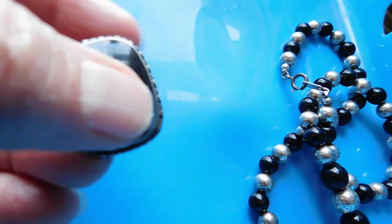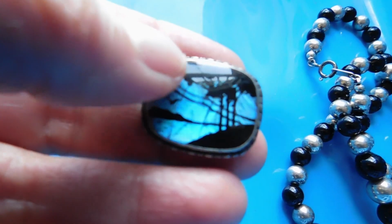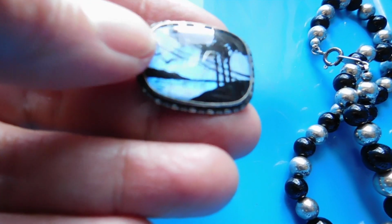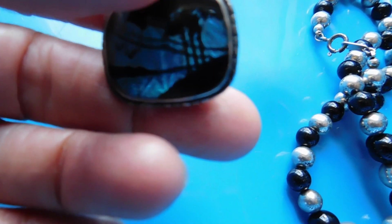This is a, oops, just turned it upside down. This is a lovely Morpho real butterfly wing brooch in sterling silver. It's in really good condition, other than it has a little tarnish on it.